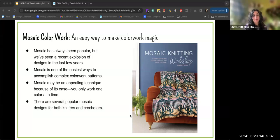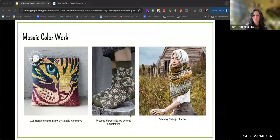And there are several popular mosaic designs for both knitters and crocheters that have been released recently. This one on the left is a cat mosaic crochet pillow by Natalia Kononova. She actually has this design on a bag and I think a few other things, but she has a lot of really beautiful, complex colorwork crochet designs.